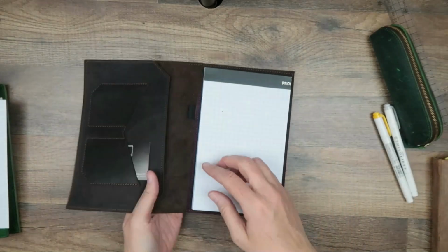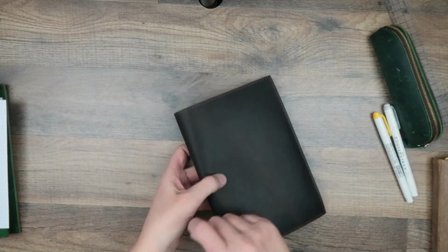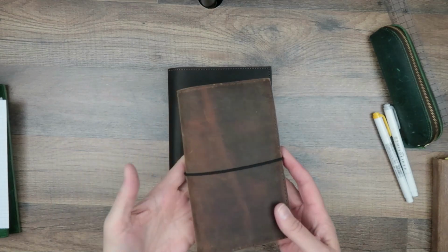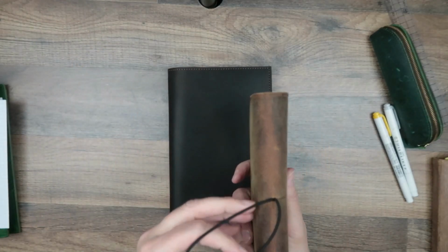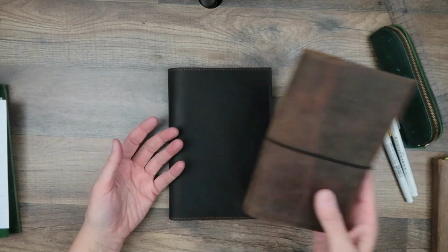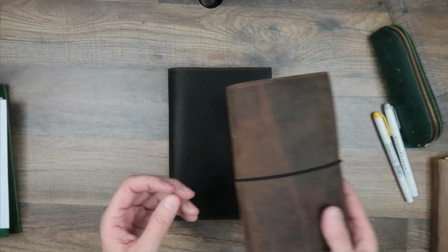I kind of think I'm going to punch a hole in this and put an elastic around it, kind of like a traveler's notebook, which is similar to what I have here. I just punched a hole in this leather and put an elastic around it so that it's easy to close, and then if I have anything tucked inside, it all stays together. This is my daily personal bullet journal. We'll look at this another day.